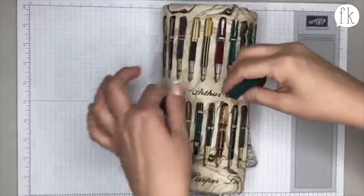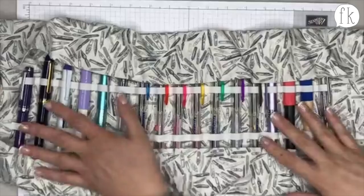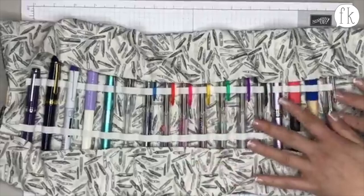It usually is tied up in a cute little bow. But she made this for me so that I could carry a whole bunch of pens with me at any one time. Look at how pretty. So I brought a wide variety of what I term beginner pens today.